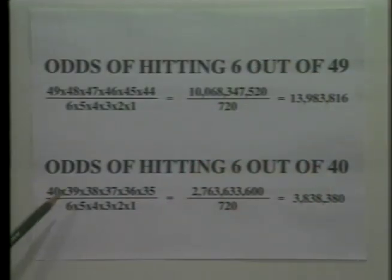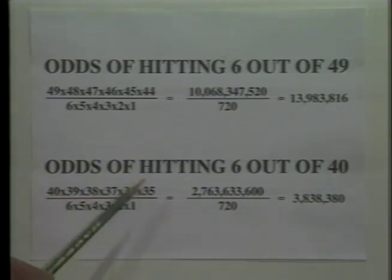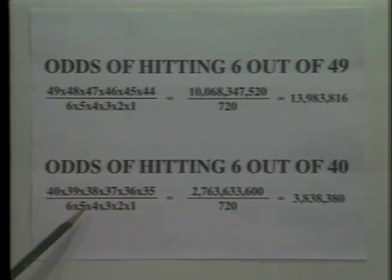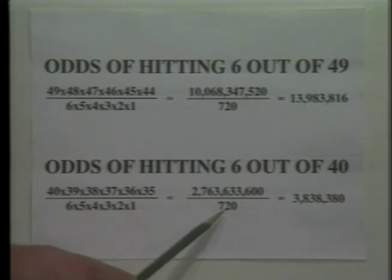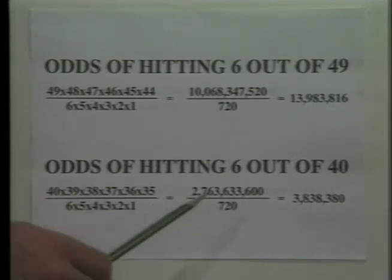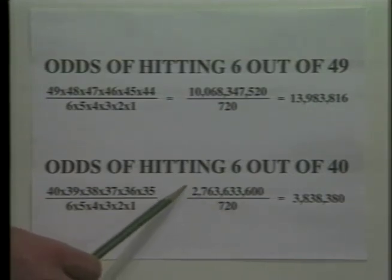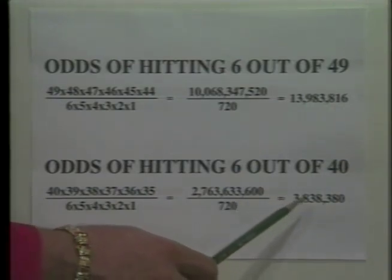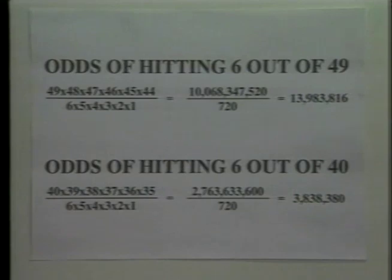You take 40 times 39 times 38 times 37 times 36 times 35, which gives you a total of 2,763,633,600. Then you take 6 times 5 times 4 times 3 times 2 times 1, which gives you 720. Then you take the 720, divide it into 2 billion, and the odds of hitting 6 out of 40 is 3,838,380 to 1.